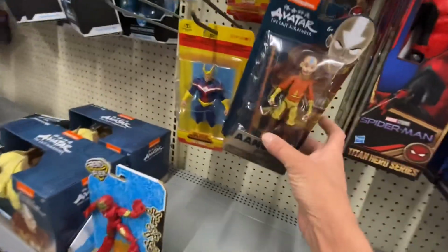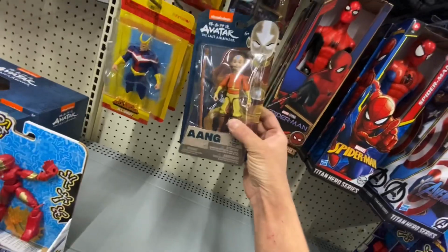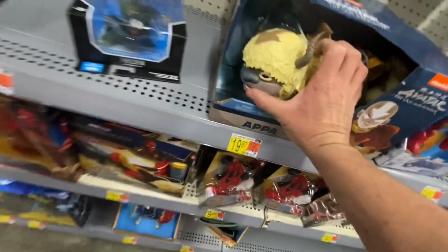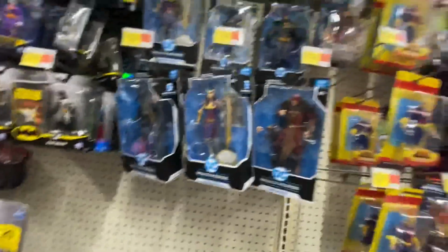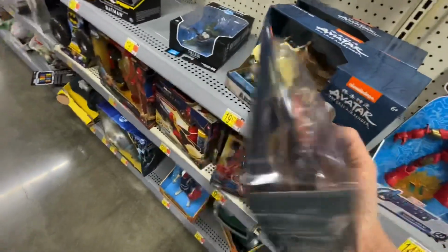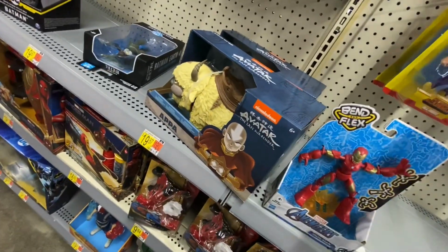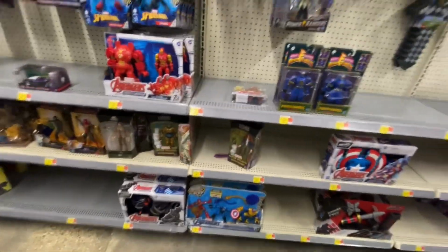These Avatar Last Airbenders, these are new. They don't have no cross sells, no cross products on it. A big Appa, though, that does open his mouth. That's cool. I love that show. Oh, Prince Zuko's up there. That's pretty cool. Let's see what else they have.